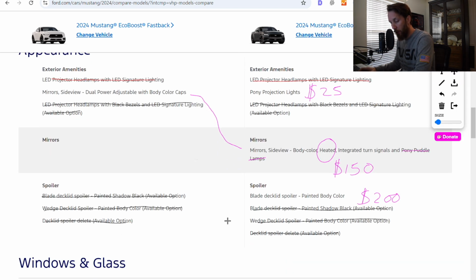As you come down, we've got the spoiler. No spoiler on the standard Mustang EcoBoost Fastback, but on the premium version you do get a blade deck lid spoiler, as they call it, painted body color, and I've added $200 worth of value to that. You do see aftermarket kits. Some are cheaper than this, some are more expensive than this, but this has been fitted by Ford. It'll be attached to the warranty, and it's worth a little bit of extra money.